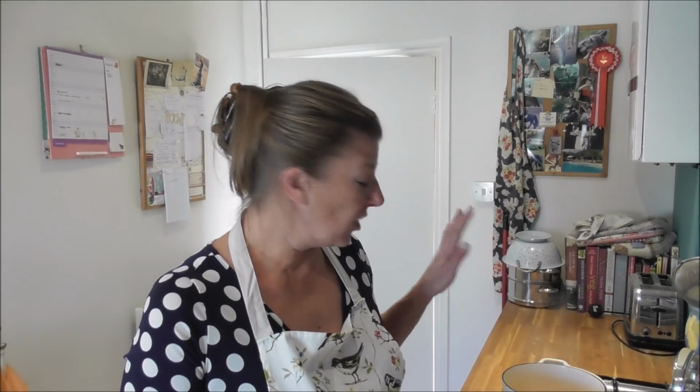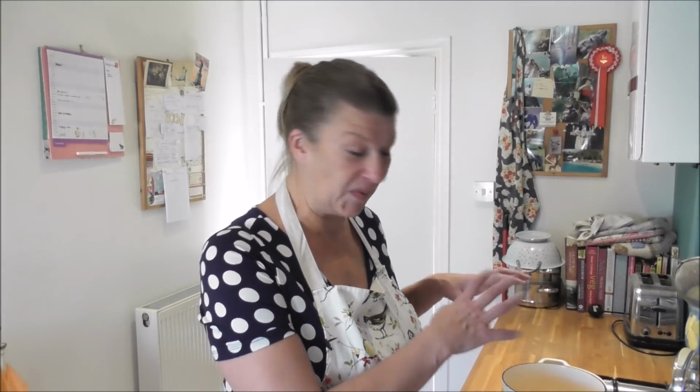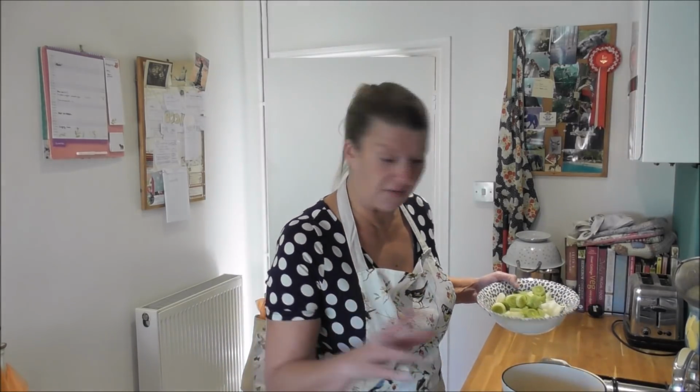I've only got a splash of oil in the pan and with it a splash of water. So they are going to be fried, but they're also going to be steamed at the same time, if that makes sense. It just means you can get the same effect of frying them, sweating them down, but without using quite so much fat.